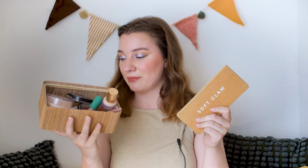These are my project pen products. I'm gonna start with the palette actually. Am I? No, because I have a little bit more progress with that one.